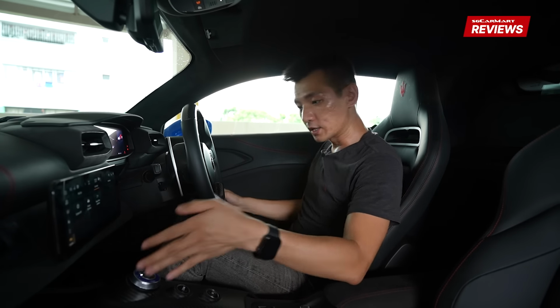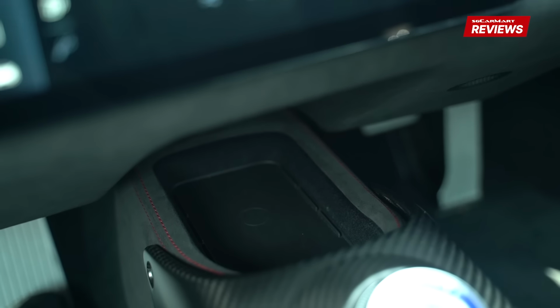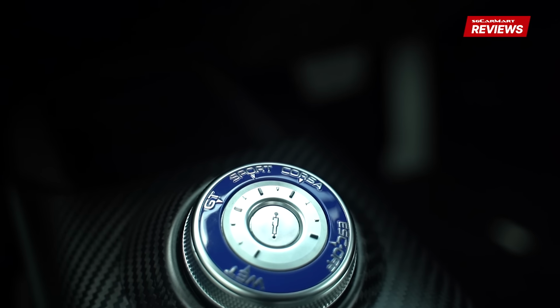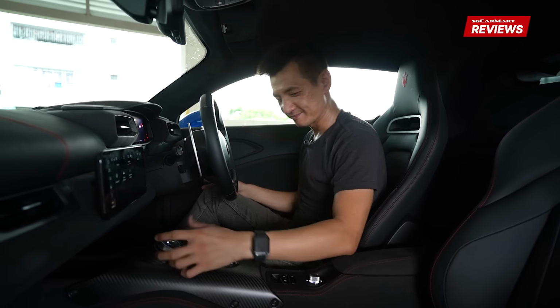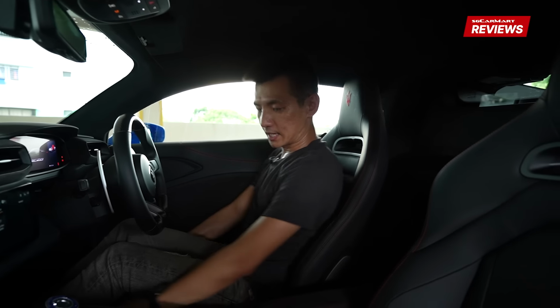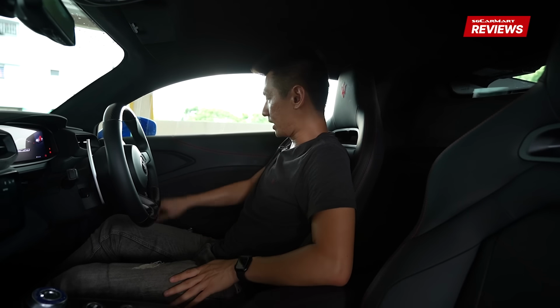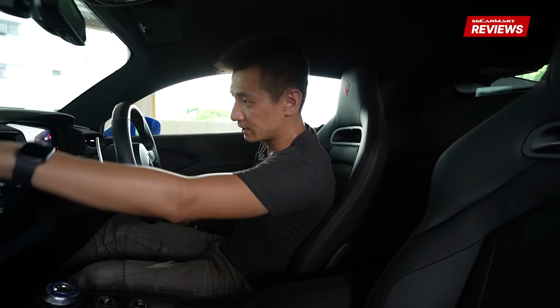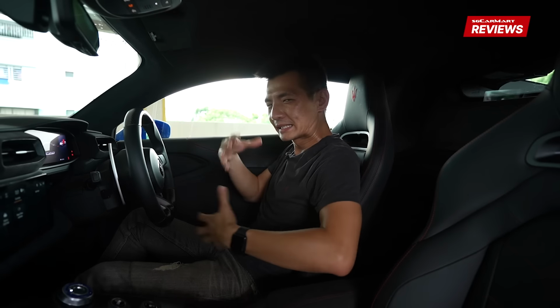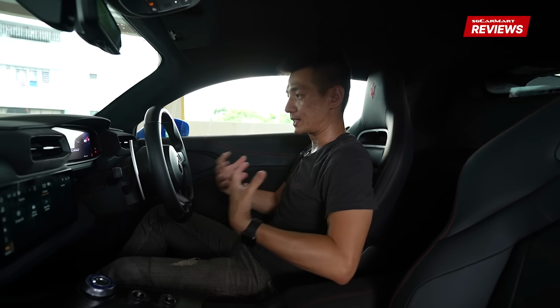this. What else? We have a wireless charging pad here. We have this knob to control your different drive modes. It's a little bit of a toyish looking knob, but that's the job. And overall, materials wise, I think these seats are very nice. You have Alcantara leather, some carbon fiber here, so it's a kind of typical sports car space.